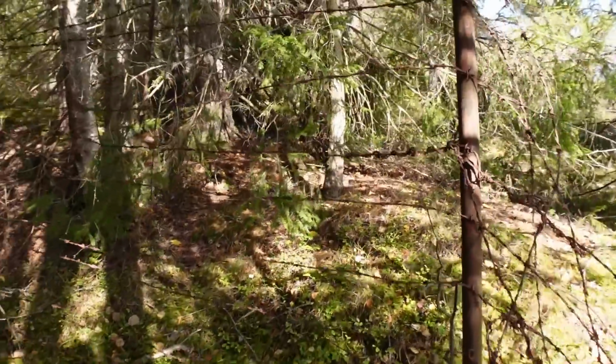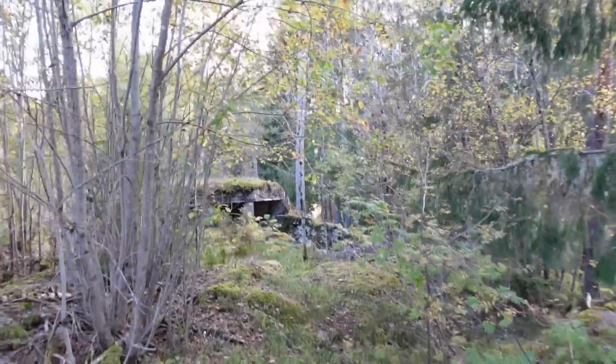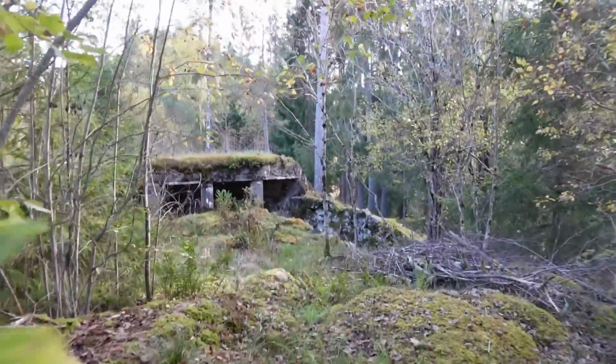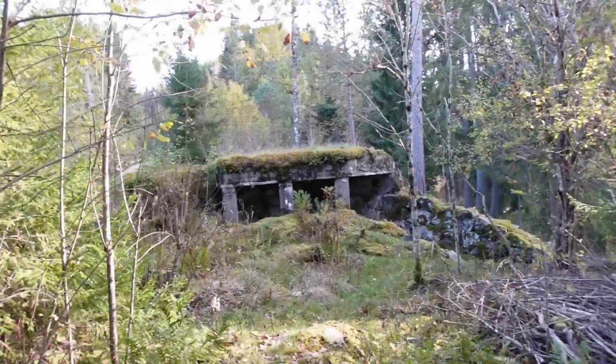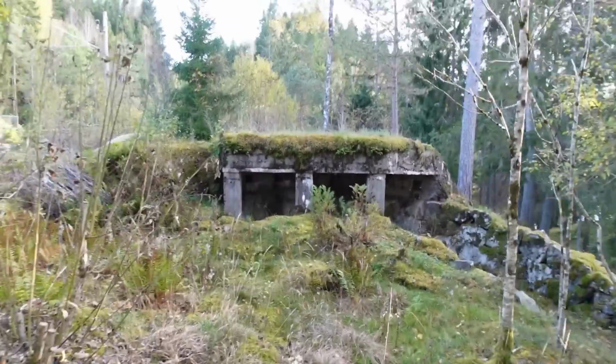Look at that. All of the fence system is still here. Finally, I'm doing a little discovery by myself. We think this could be... What is that? Is that a machine gun position?